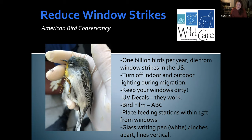And so simple things we can do is to try to reduce our light pollution, and especially during the spring and fall months when birds are migrating. There's so many things you can do. You can keep your windows dirty. And then when your friends come over and say, my God, don't you wash your windows? And you can say, oh, I keep them dirty for the birds. So you can be lazy and blame it on the birds, okay?